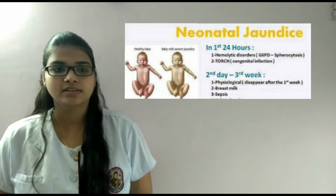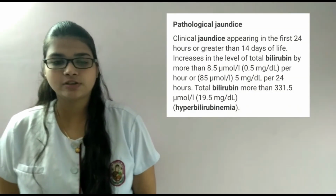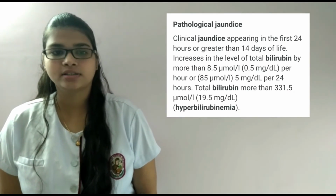Pathological jaundice develops within the first 24 hours after birth. The baby will have much higher levels of serum bilirubin, increasing by 5 mg per dL per 24 hours. The newborn is usually sick, pale, feeds poorly and has abnormal color of urine and stool. The most likely cause is blood incompatibility or liver disease.